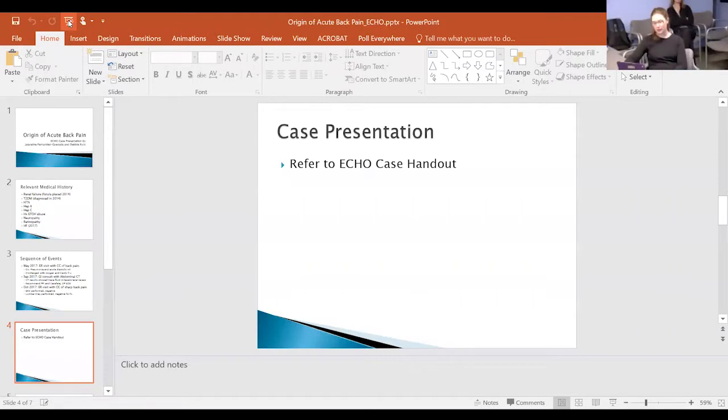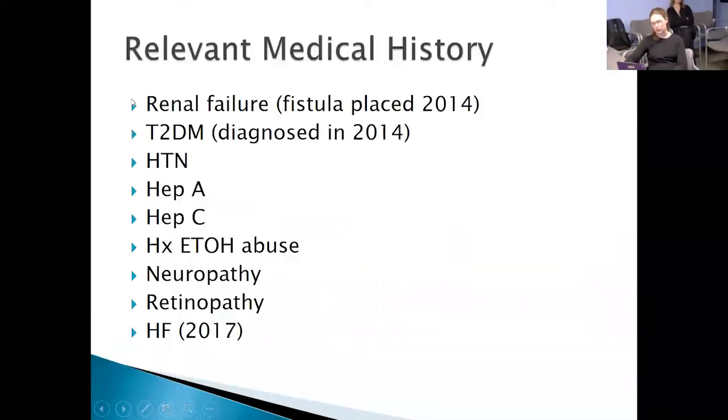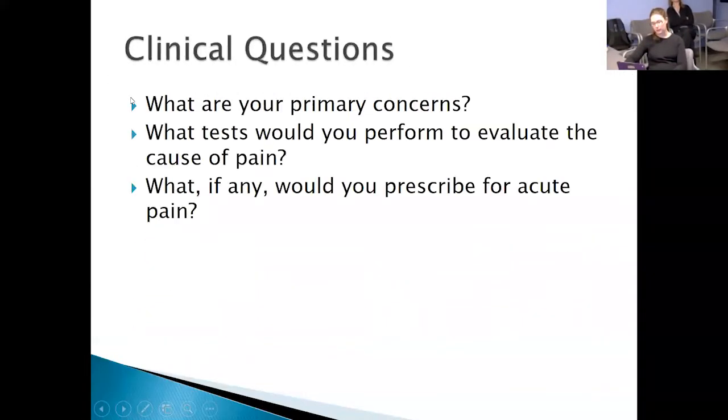When we talked about this patient specifically, we talked about what your primary concerns are as a provider at this visit. Does anyone have any thoughts on that? He's here for an ER follow-up for acute back pain that doesn't sound like it has resolved. I see. Is that interfering with him sitting in his dialysis chair for 4 hours? Is he still able to go to his dialysis?